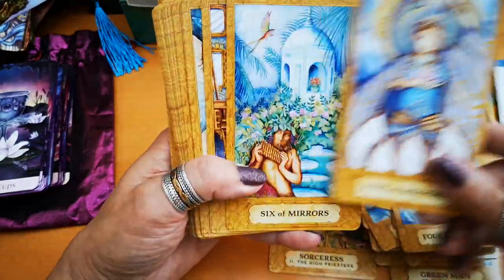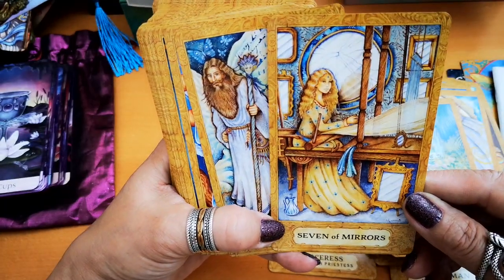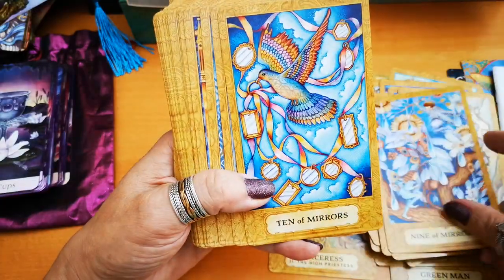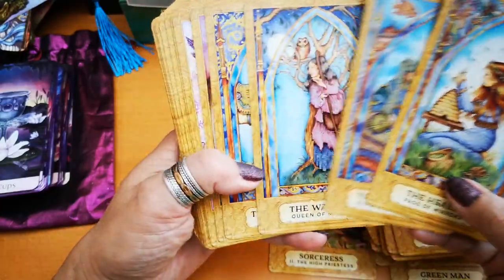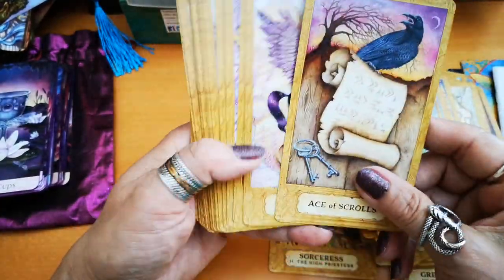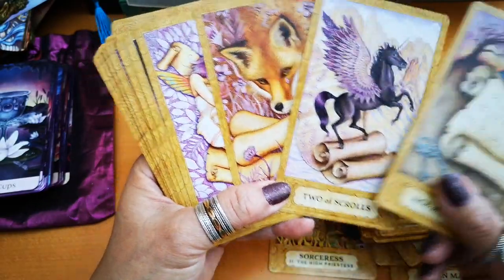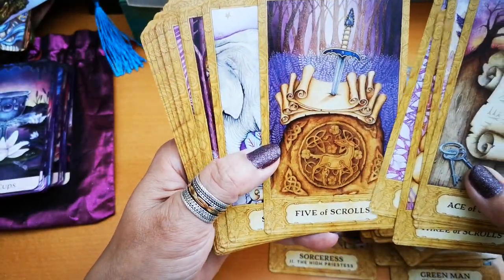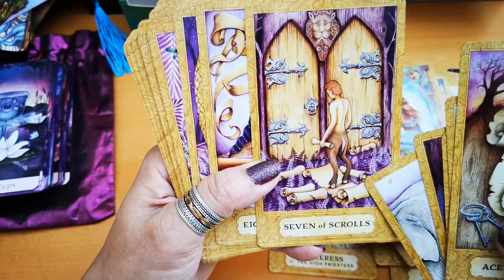And as you see, very, very beautiful imagery, very beautiful. I love this one. 7 of mirrors, 7 of cups, and here the 8 of mirrors. Really, the artwork is just great. And here the healer, the dreamer, the watcher, and the sojourner are the court cards of the water element, and the scrolls are the swords. And you see, it's very, very nice. I love this 5 of scrolls, 6 of scrolls, and this one is one of my favorites.